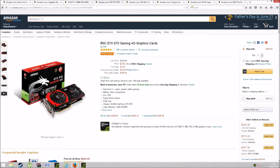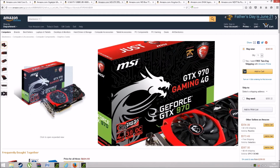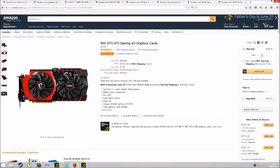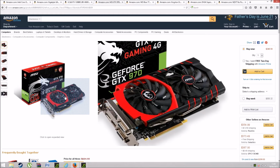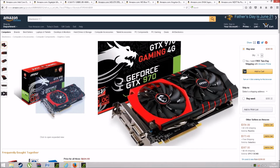And for the graphics card, the thing that's going to be running all your games, the MSI GTX 970 Gaming 4GB graphics card is probably the best looking in my opinion. It's completely red and black. It's got their Twin Frozr 5 cooling system. It looks really nice. It's got a fully black PCB. It doesn't have a backplate like the G1 Gaming, but all the GTX 970s have the same chipset, so just pick whichever one you want. But for the black and red build, I thought this would look really nice.